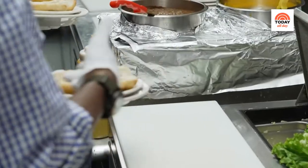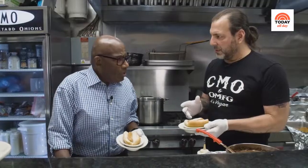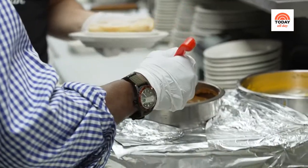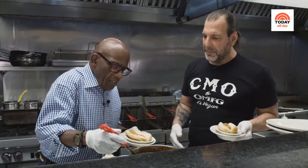Let's do that. The hot dog, what kind of protein is this? It's a pea and soy protein. And this is your chili. Yes. Now, what's the protein in here for this chili? This chili is a Beyond Crumble, a plain Beyond Crumble.